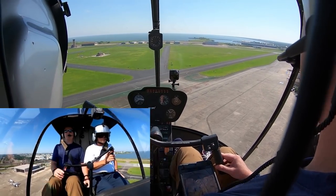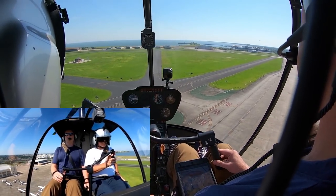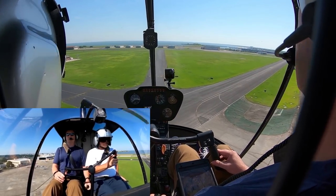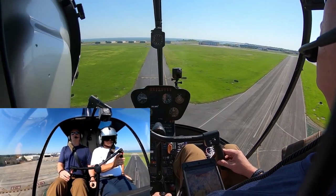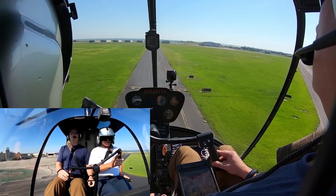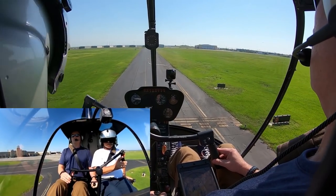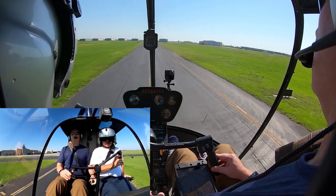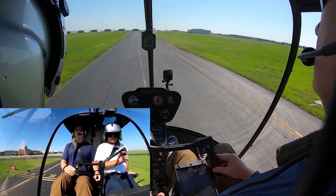So this is about normal right here? Yep. Good. A little bit of a crosswind, not a big one. Get your power in more. Good power. All right, 3G stop T, good. Right, and a last little tug. All right, get it going.